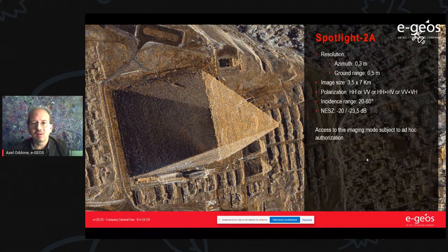It's a 0.3 meter resolution, which is 0.5 in range and ground range direction, and is available with single or dual polarization. This is very important. All the sensor modes of COSMO second generation have the option between single or dual polarization. And as you can see by this beautiful image of the Great Pyramid of Giza, it is a color image because we combined the polarizations, in this case HH and HV, to generate a color composite, which is helping, of course, to read the image.